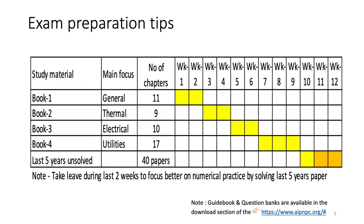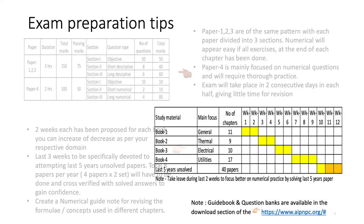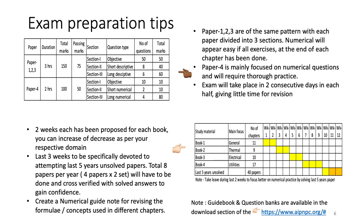You can follow your own schedule as per your confidence and comfort. It is very important to solve the last 5 years' unsolved papers in the last 3 weeks to test your time management and retain the concepts studied earlier. Keep checking the aipnc.org website for exam notification and download the guidebook and question banks.